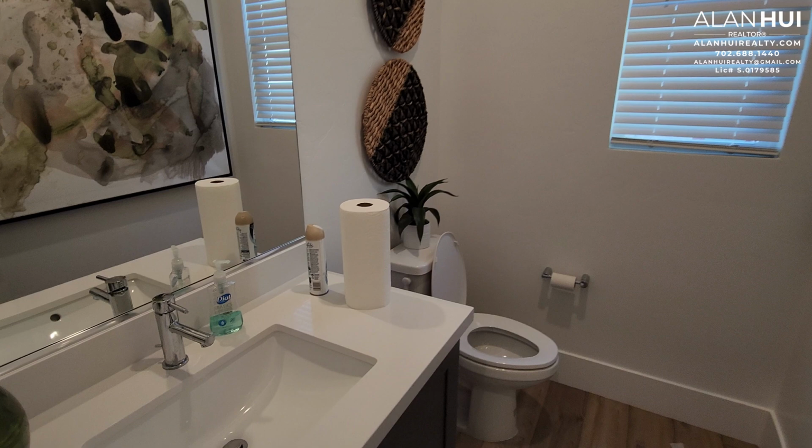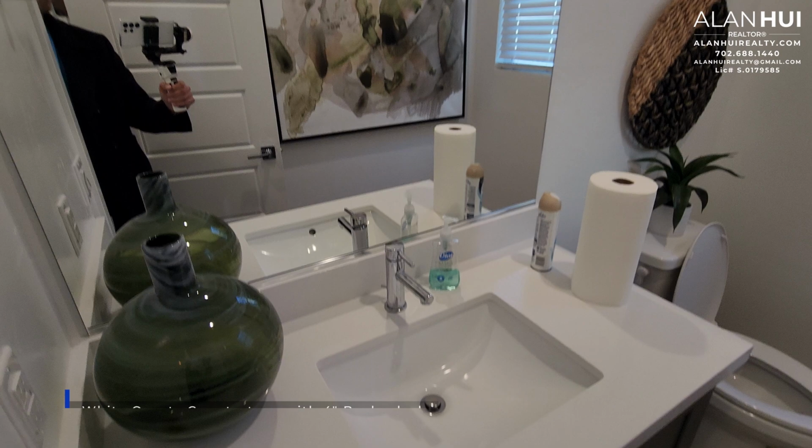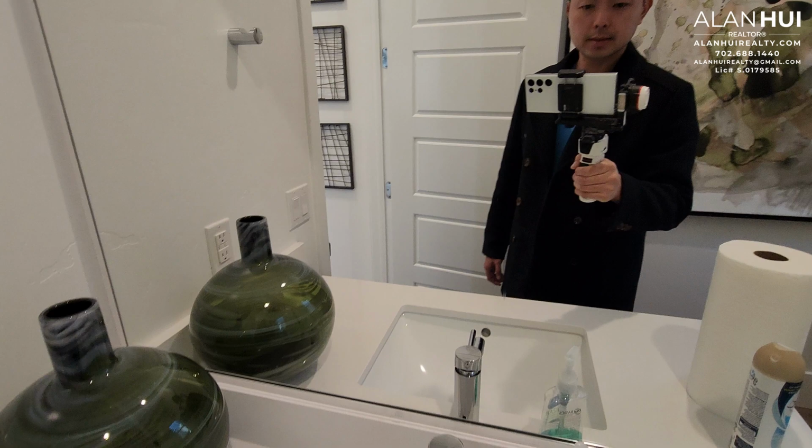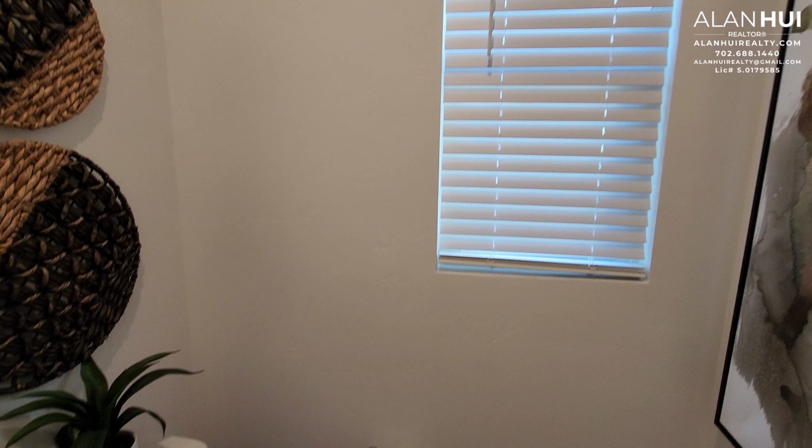It's refreshing to see cabinets and countertops in the powder room rather than a pedestal sink. A great included feature in your bathrooms would be white quartz countertops with a 4-inch backsplash. We also have an undermount sink and a Moen single lever faucet in chrome. All of your toilets will also be dual flush toilets. The powder room also has a window here that faces toward your courtyard.